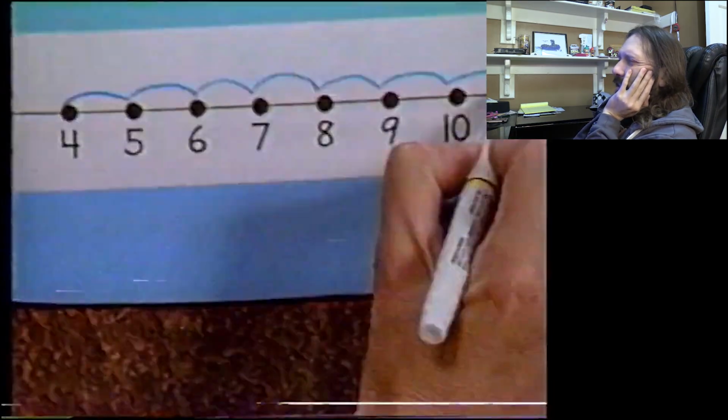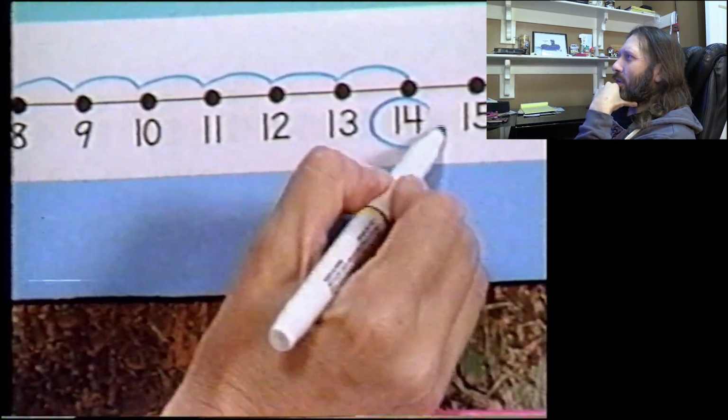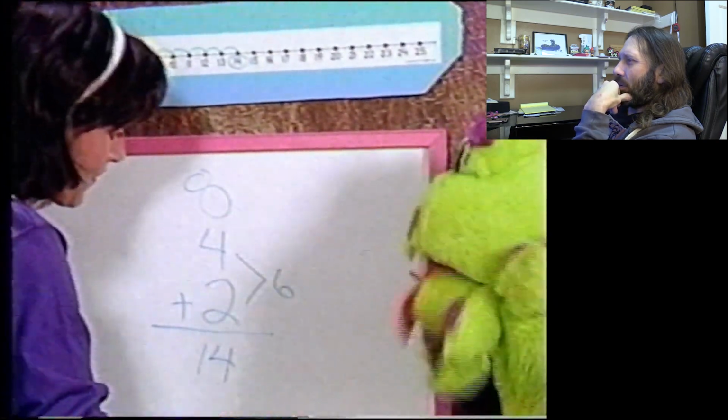One, two, three. What is our answer? 14. That's right. So 2 plus 4 plus 8 equals 14?